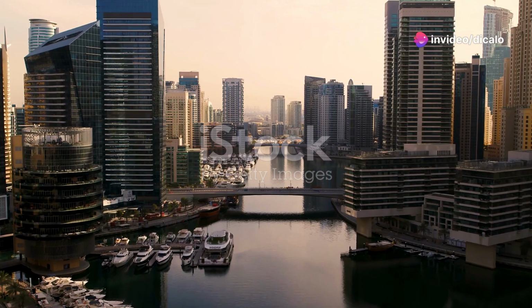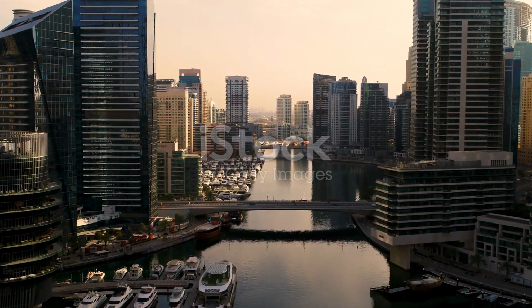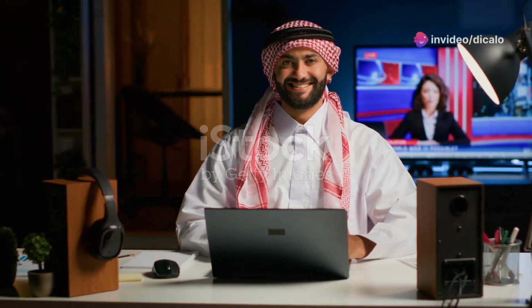So, you're a business owner in the UAE and you've heard about the new 9% corporate tax, right? Well, let's dive into how you can register for it without breaking a sweat. First off, why is this important?